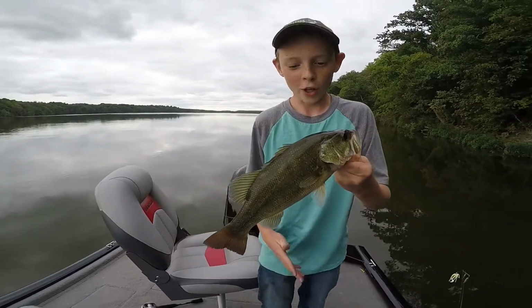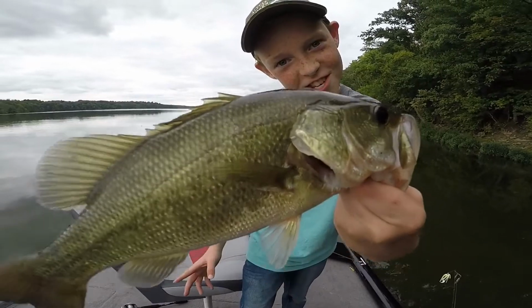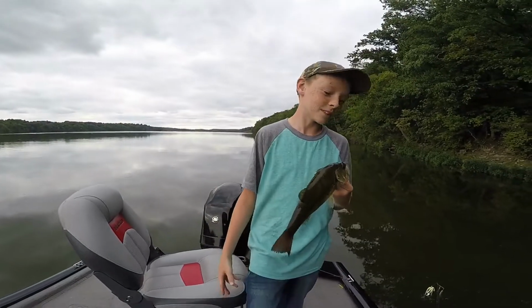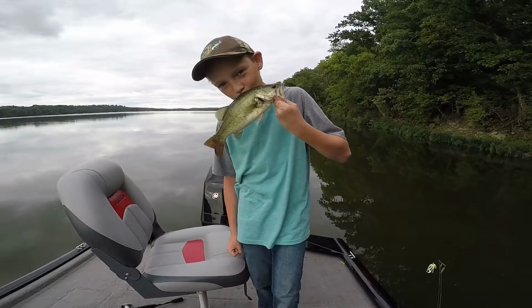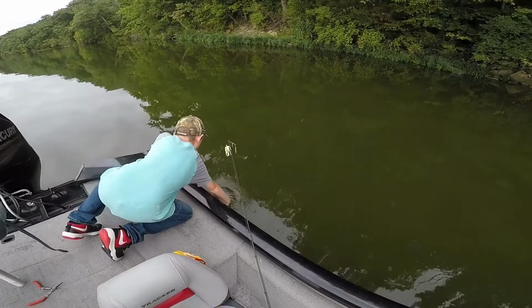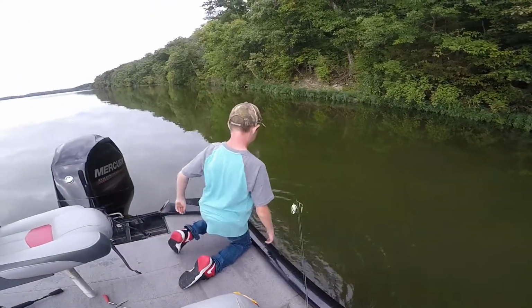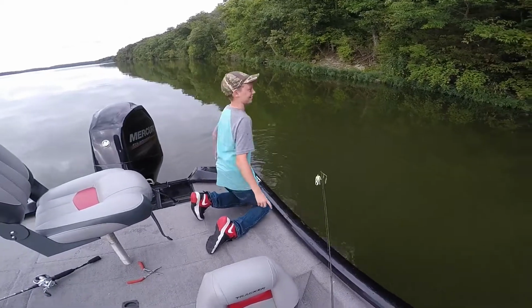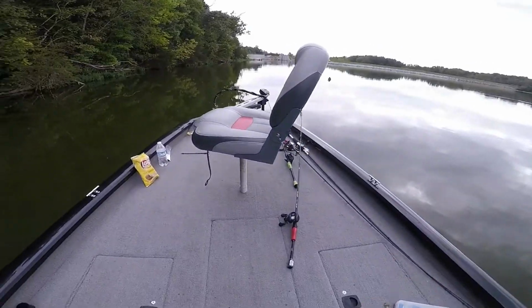Thanks. Okay, guys. So I got this one on the Storm Hot 'n Tot. Yeah, it's been a struggle and a grind for me. This is my first fish of the day. I'm super happy. Let's let him go, but first I gotta kiss him. I'll never do that again. Let's keep fishing. Here, fishy, fishy.